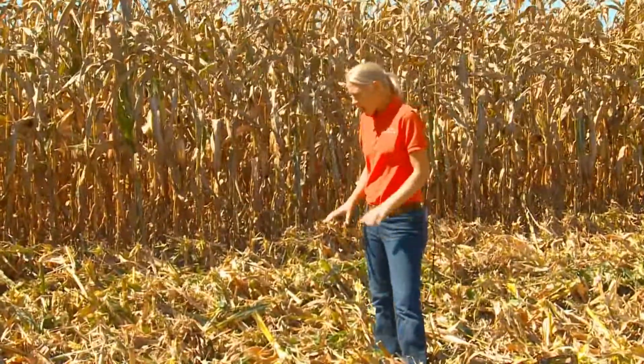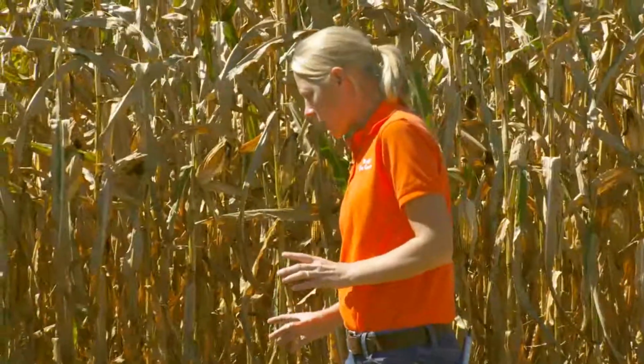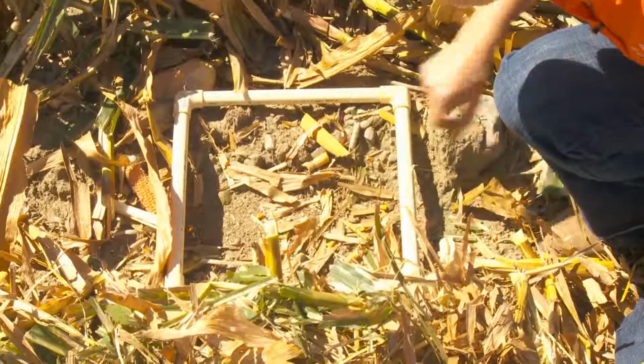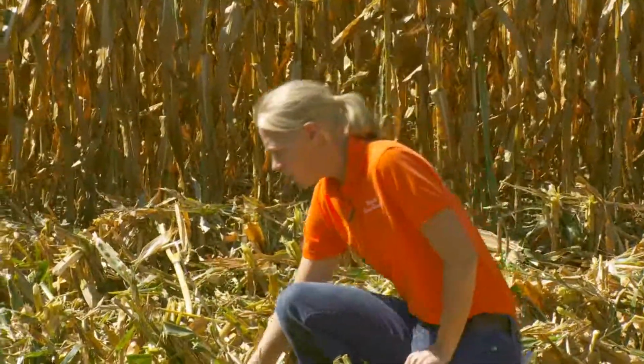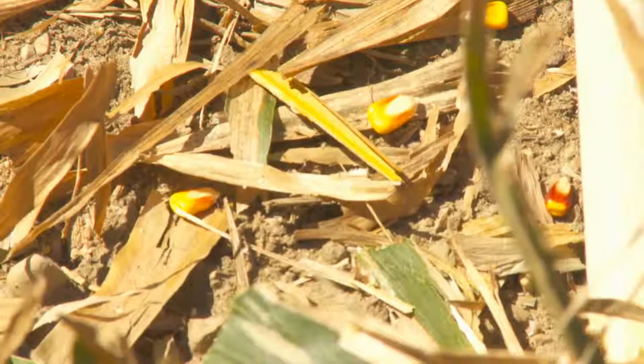So what we want to do here is take a look at how many kernels I have down on the ground, so I know whether I'm getting a lot of header loss or not. We'll look into some of these areas, looking at how many kernels in a square foot we have, because remember, every 2 kernels in a square foot is going to be equal to 1 bushel. So when we look into this square foot, we can see that we have several kernels on the ground here. We are going to need to make some adjustments to this head to try to reduce the amount of header loss that we're having here.